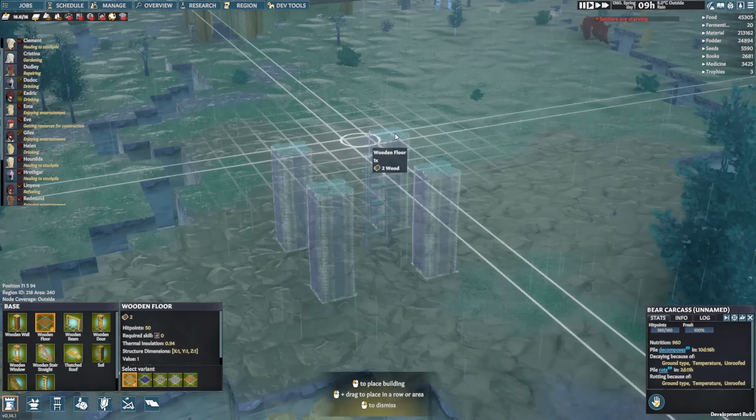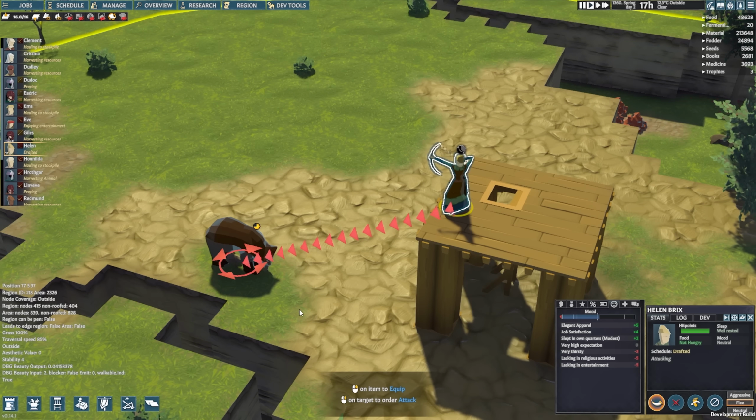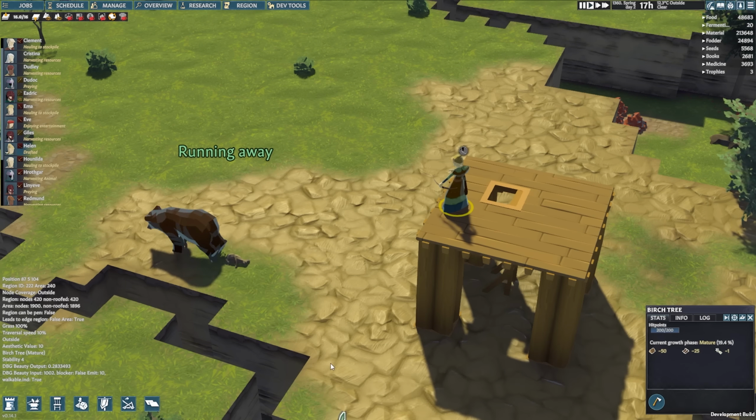This might be useful though, as you can use ladders to make hunting towers for your settlers. It might be cowardly, but they'll be much safer fighting bears and wolves from a distance.